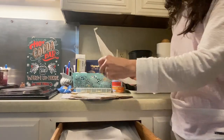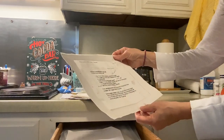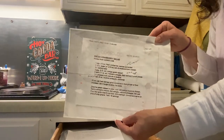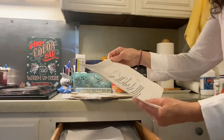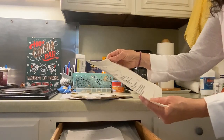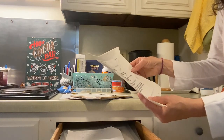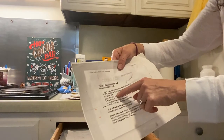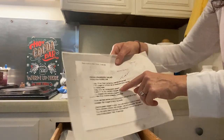This is a recipe. It's kind of a mess and I've written on it, but it's a fresh cranberry salad that I do every year. So I made sure I had all the ingredients for that. I'm going to pick up a couple of extra. I need the fresh cranberries, that's one of them, and I'm going to get a couple of extra cans of whole cranberry sauce, which is the second thing. You can either do sugar or cranberry sauce. So I'm going to get a couple of those.